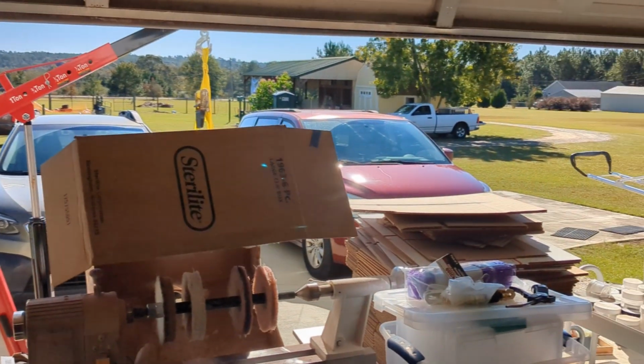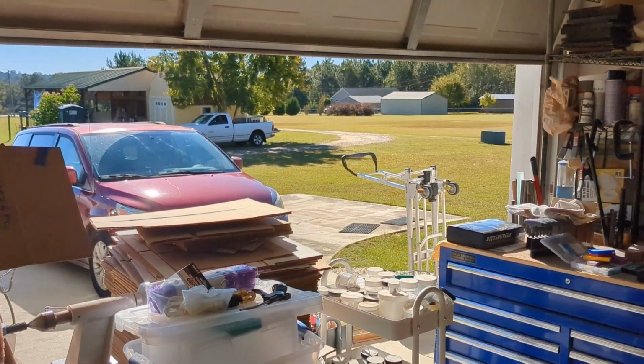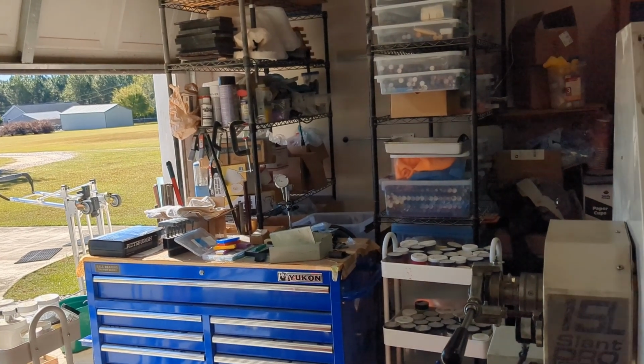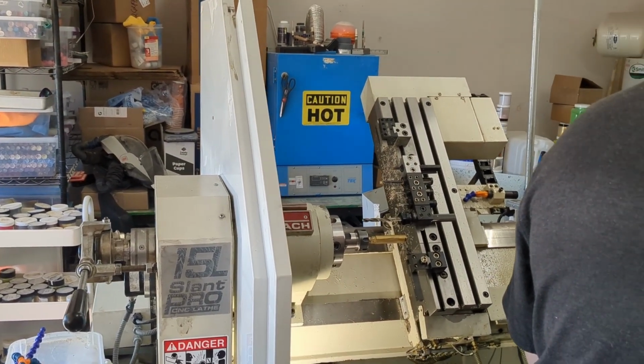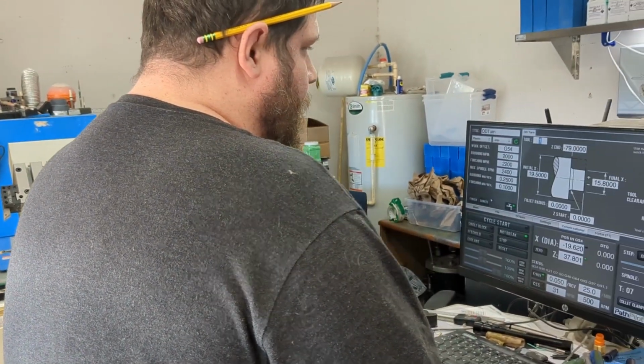Harding's tool 7, good. Cody turn, tool 1. And it's working in the positive.